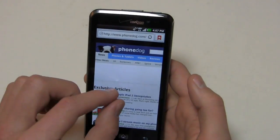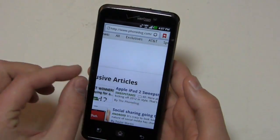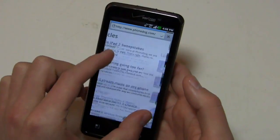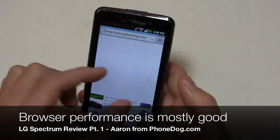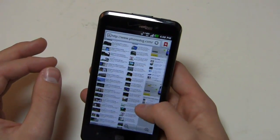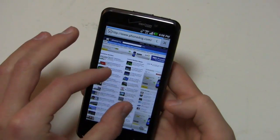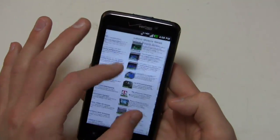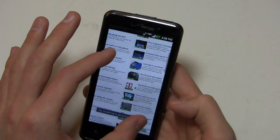So there's PhoneDog, it's fully loaded, and you can see for the most part, well, I was going to say pinch to zoom is responsive, but it was a little laggy right there. It seems fine now. Pinch to zoom, relatively responsive, although you can kind of see the page stuttering a little bit. There we go. Well, no, it's still kind of stuttering. There's some stutter there at the beginning. It was loading up, but still, it's not too terribly bad.